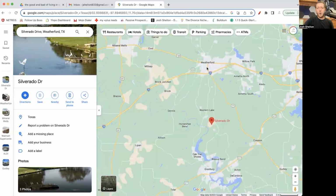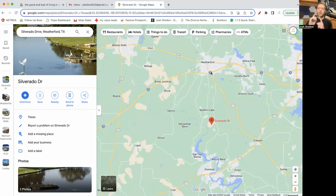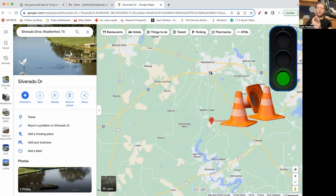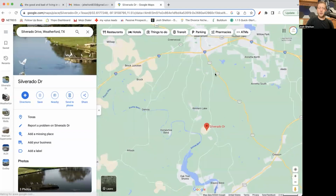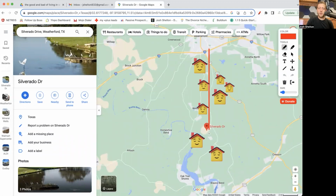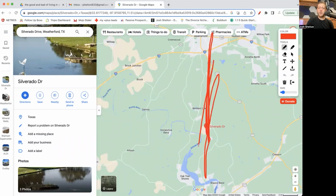So with that, Weatherford is currently a city which has a lot of traffic coming to and from Granbury. A lot of folks in Granbury live on this side and work in Weatherford. Sometimes you'll have families where the husband works in Weatherford and the wife works in Granbury, or vice versa. And so there's basically a strip of homes in this little area here that people will tend to live in.